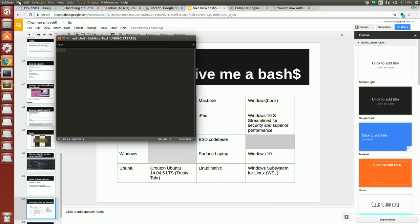In Crouton, you can go beyond the Trusty 14.04 one. You can go to 16.04, but the Unity one is buggy. But if you install XFCE or something, it works fine. Oh, okay. That's good to know. XFCE. Thanks for sharing that.